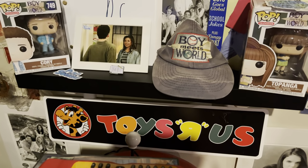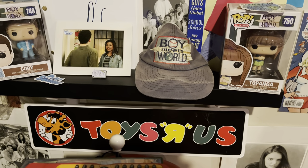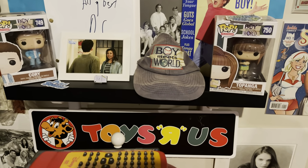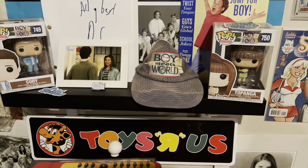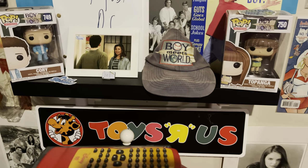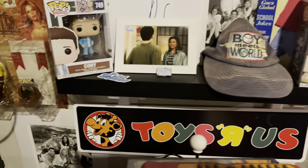Moving down here, you can see we have a nice Toys R Us sign. So, of course, I had to get a nice Toys R Us sign. You know, obviously, Toys R Us leaving, for the most part, leaving the United States and stuff. Grew up in my childhood with Toys R Us. And it's sad to see it go. But here we are, right here, with the Toys R Us sign.